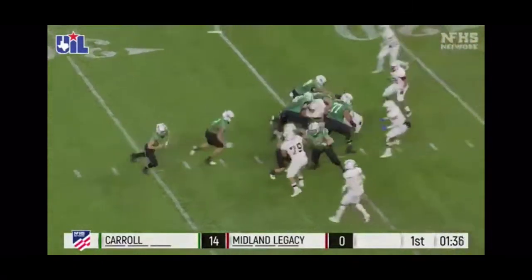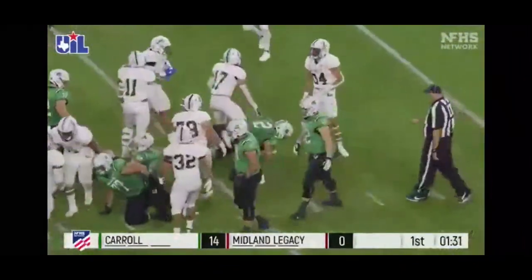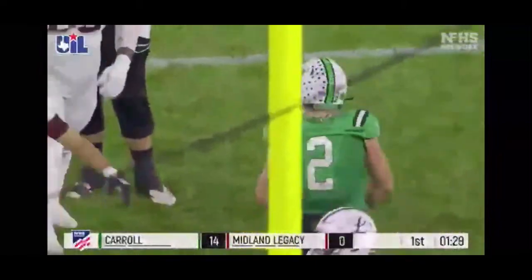First down and 10. Allen gets a carry again. Good gain on first down inside the 20 to the 19. He'll pick up 7 more.